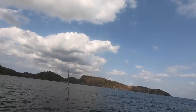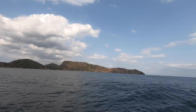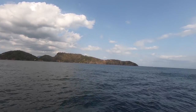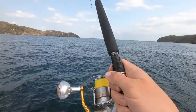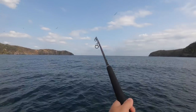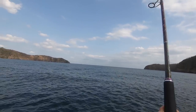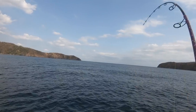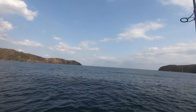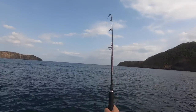Stop! Stop! Nice greater blackfin! Blackfin on me! Blackfin! Wow, wow, wow! Blackfin, blackfin! Tell the girls they can't use the boat this weekend, the boy's coming! Are you trying to lose that line on the reel? Yes!